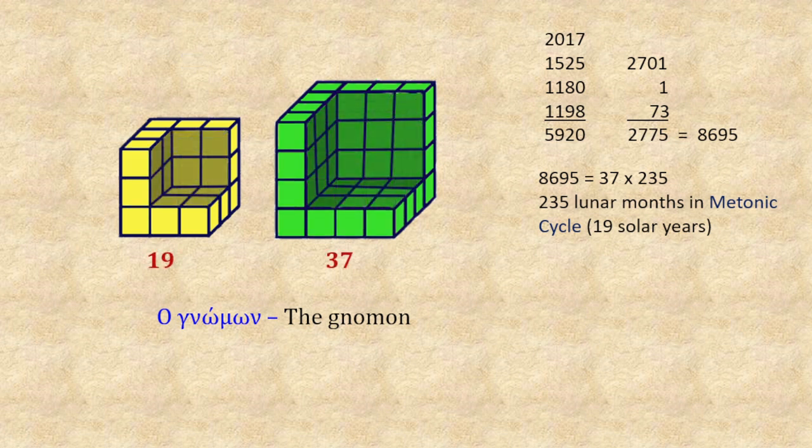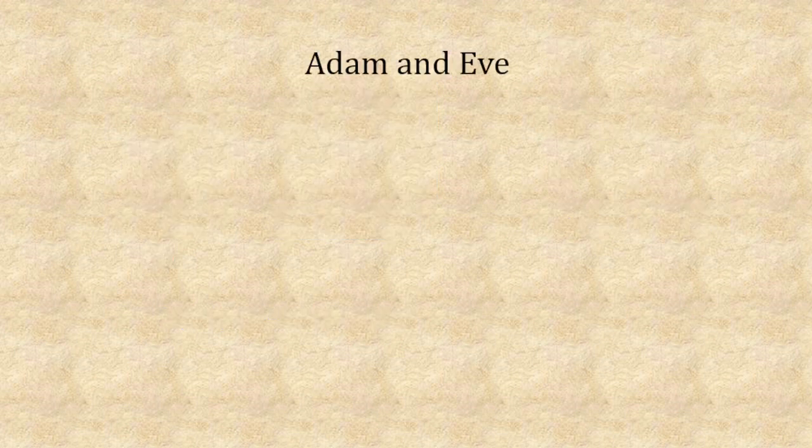And that will leave a solid gnomon of 19 units for the 3 by 3 or 37 units for the 4 by 4. So there is a perfect sequence of numbers where 19 and 37 are consecutive measures of 3-dimensional gnomons. Now, let's go screaming ahead to Genesis chapters 2 and 3, where we find the first 2 people appear.